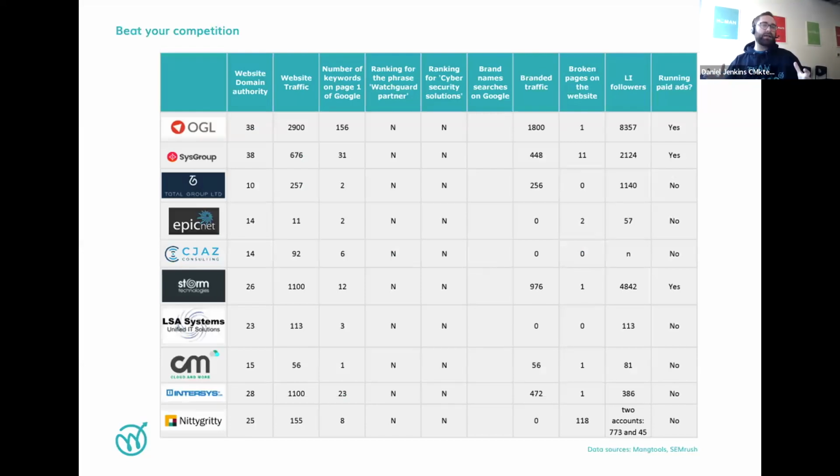And to give you an idea, you might want to do a bit of a rundown, and you can use a number of tools to do this. But let's say you were a WatchGuard partner and you worked with a brand like WatchGuard and you sold WatchGuard solutions. You might want to take a step back and look at other organizations within that space and how they're performing. So what is their website domain authority, for example?